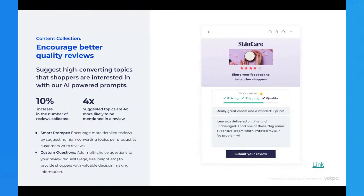Now, with that, I wanted to talk about encouraging those higher quality reviews. Something that's special to Yotpo is this unique collection strategy where, as a consumer writes a review, we're prompting them and suggesting key topics and characteristics to write in that review. So instead of getting a review like "the product is great," which doesn't really help that many people, you're getting really in-depth content, and it's exactly what I'm looking for when I'm shopping online.